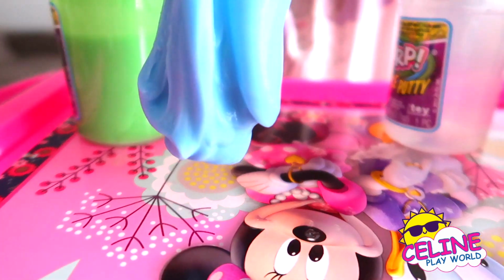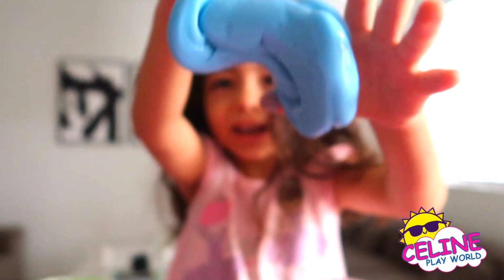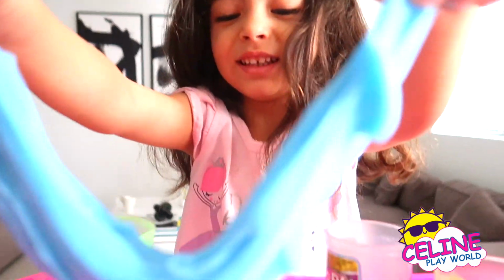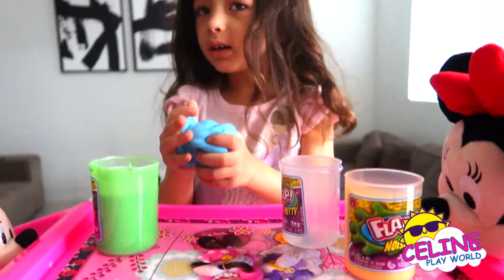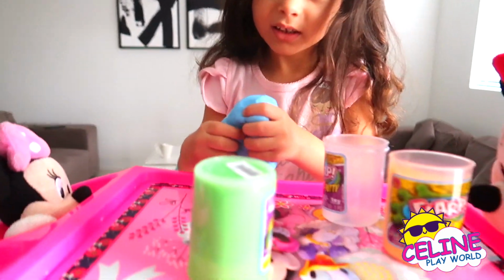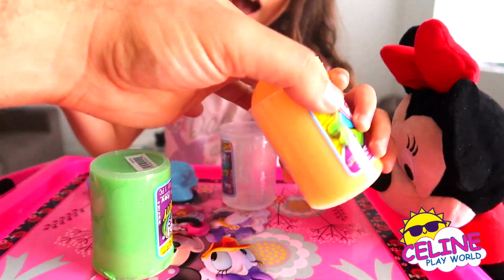Like this. Ooh, that's fun. Look. Whoa. Wow. I know, it's Minnie, so much fun. Minnie likes the slime. Wow, this slime is so much fun. Can you open it? No. Hey, can you open that for her? Let's leave it like this and see what happens, okay? Let's take out the orange one.